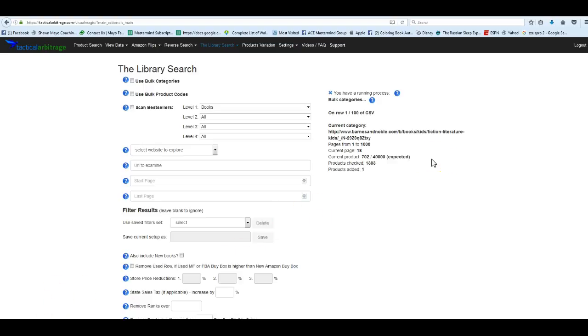So first off, the thing that you need to know is you need a file that's going to look in this format. So it has to have the URL, of course, Barnes & Noble /B kids, fiction literature kids, and then /_this. If you have a question mark and anything after that, you need to remove that or the scan doesn't work. And for the library search, there's a limit of 1,000 pages. So this one is going from page 1 to 1,000.